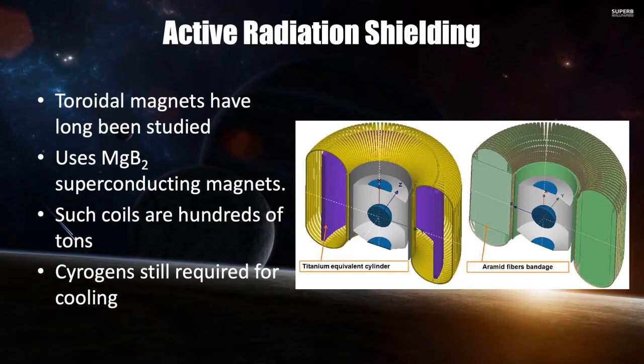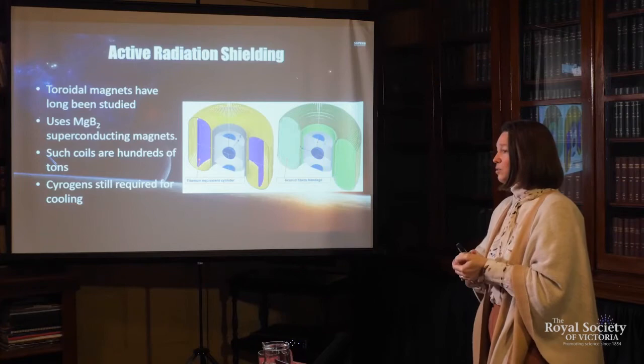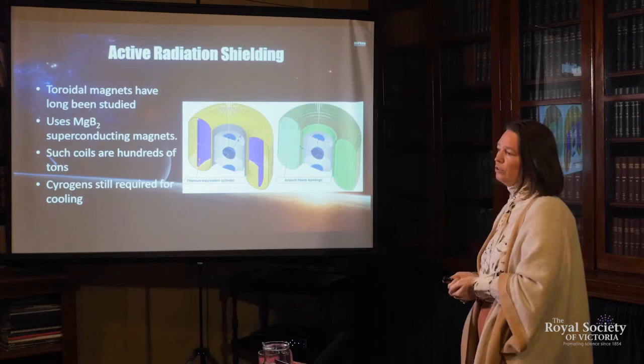Once it's up there, it needs to be maintained, because the only way to get these magnets to be superconducting is with very, very cold liquids or cryogens. Again, these would need to be supplied continuously to keep these coils running. And the whole solution becomes impractical.